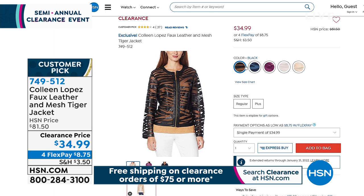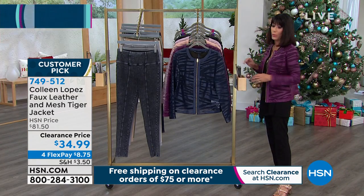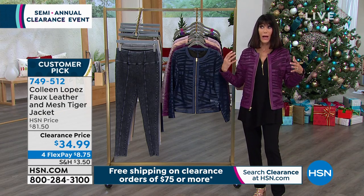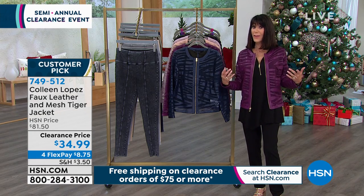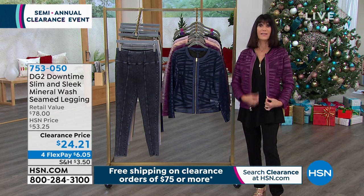Customer pick from $81.50, available at $34.99. And I love the length. It's about 23 inches in length, in your medium. And then obviously you have the zipper. But I also love a jacket that looks equally as awesome opened, unzipped, as it does zipped.